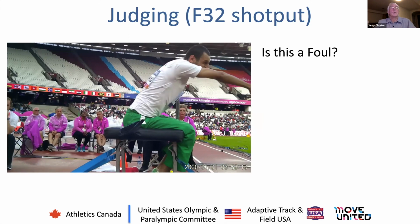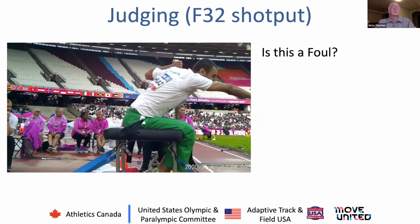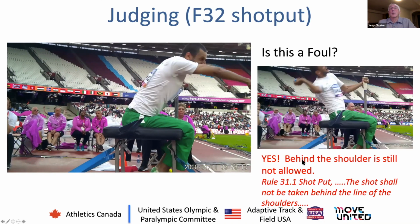Happens really fast. You definitely have your eyes open. Hopefully you have other officials that have their eyes open. Yes, it is a foul. Taken at this point during this video, you can see where his hand is. It's way, way behind the shoulder. So according to Rule 31.1, which says you can't take it behind the shoulder, that is a foul.